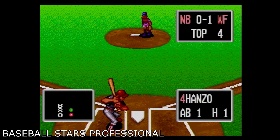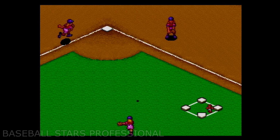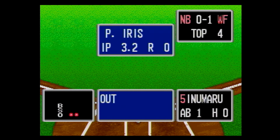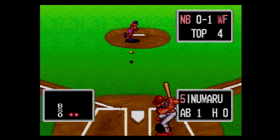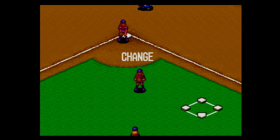The 50 megs of Baseball Stars Professional looks, sounds, and plays perfectly. After the startup load, you play the entire game without interruptions. No matter if it's when switching sides, getting a home run cinematic, or celebrating a victory, the Neo Geo CD has no issues with this one at all.